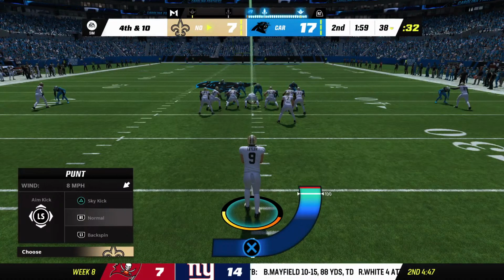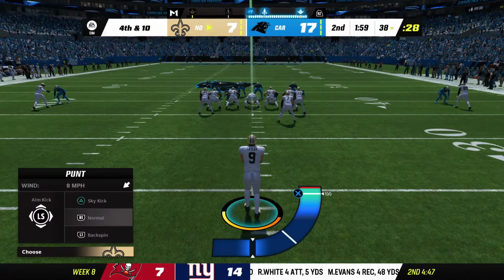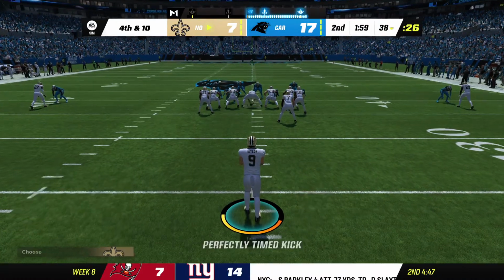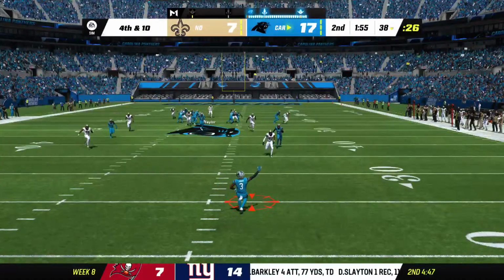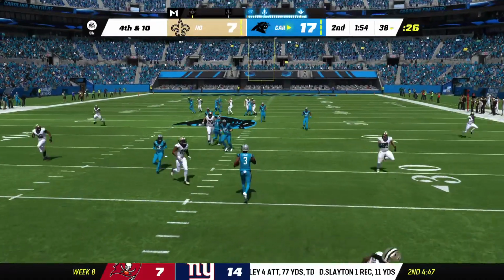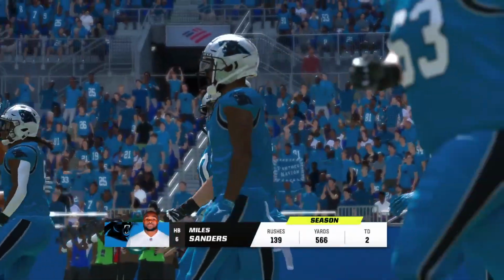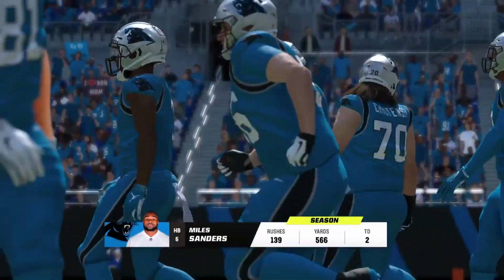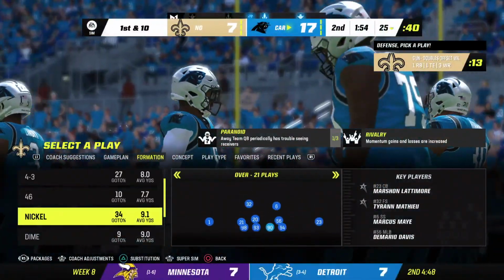Here comes the Saints punter now. Back deep, Jarvis Landry. Fair catch called for and made right at the 25-yard line. They'll call that a 33-yard punt with no return. And it will be the Panthers' ball, 1st and 10.